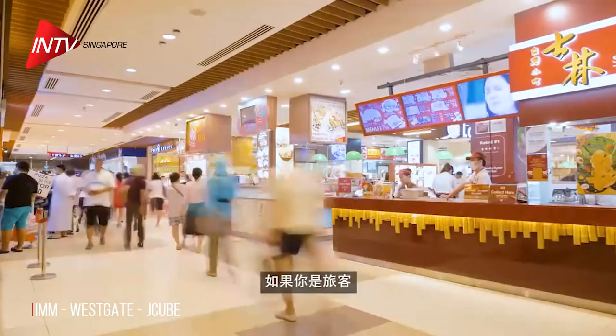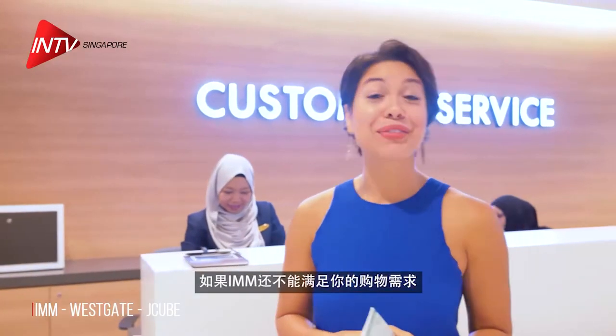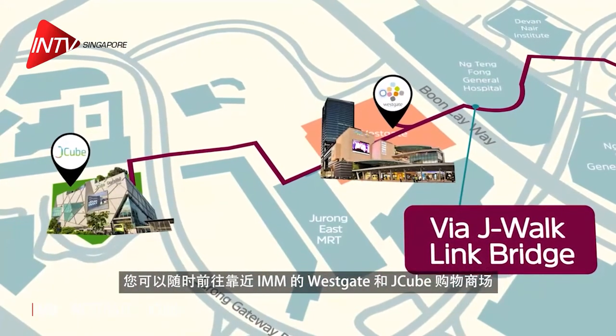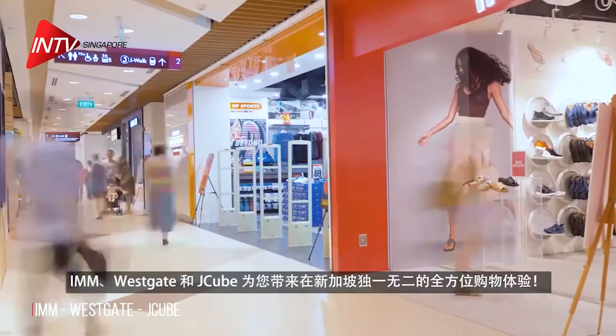If you're a visiting tourist, be sure to pick up the IMM Tourist Privilege Booklet at the customer service counter on level 1 to enjoy exclusive offers. And if all that isn't enough to satisfy your shopping appetite, you could always head over to Westgate or J-Cube Malls, which are just a short walk away from IMM. IMM, Westgate, and J-Cube are the ultimate mega mall experiences in Singapore.